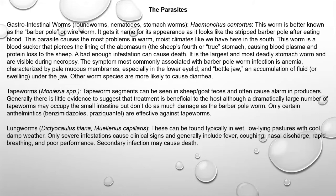Your lungworms, these can be found typically in wet, low-lying pastures with cool, damp weather. Only severe infestations cause clinical signs, and these generally include fever, coughing, nasal discharge, rapid breathing, and poor performance. Secondary infection may cause death.